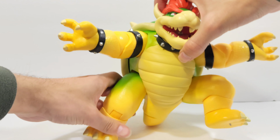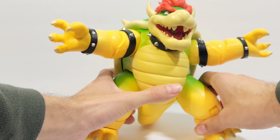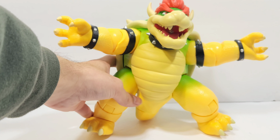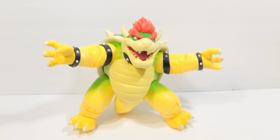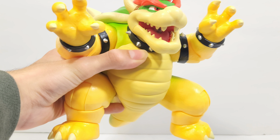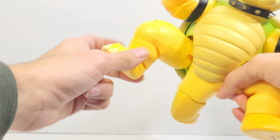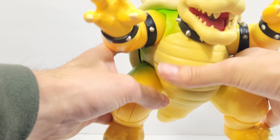And if you want to make him taller, I don't know why, like the meme Bowser. Bowser's not having a good day. That just looks weird. So there's another look at Bowser taller, if you want to make him taller. Bowser also articulates at the legs, right here at the knees, and the ankle joints. Really cool and great articulation right here, in and out.